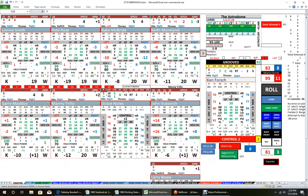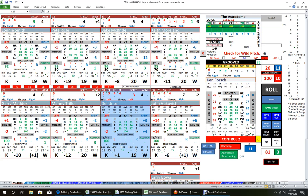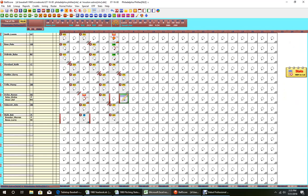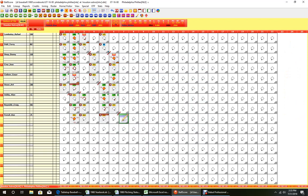And Del Unser will come in and foul out to 10, and that is to the third baseman. So that'll be a foul out to the third baseman. Not a very effective at bat, but that's the way most of them have been in this game. X5. And we'll bring in a new pitcher in the vacated seventh position.